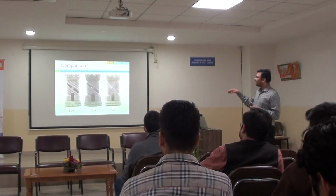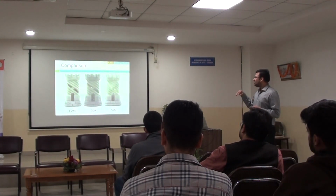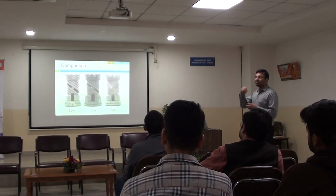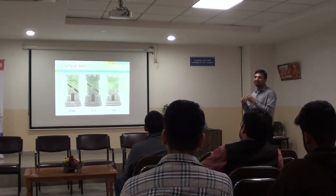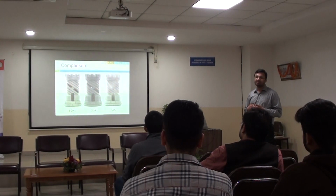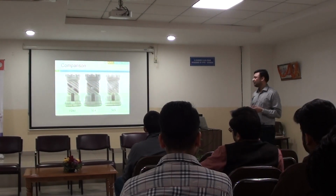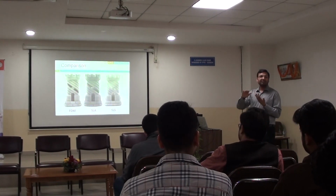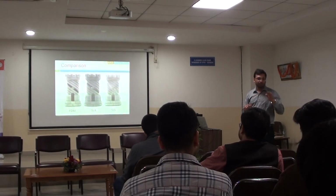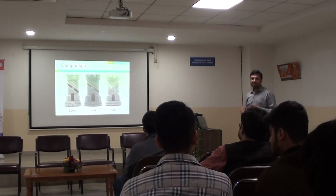When we see FDM, there will be a lot of layer marks. When we see SLA, it would be a very smooth finish kind of part. And when we see SLS, there would be a lot of grainy structures around, because SLS is done using powder, so you would have that feel of the powder grainy surface. SLA is using resins, so the surface would be like injection molding, very smooth. And FDM would have layer markings on it.